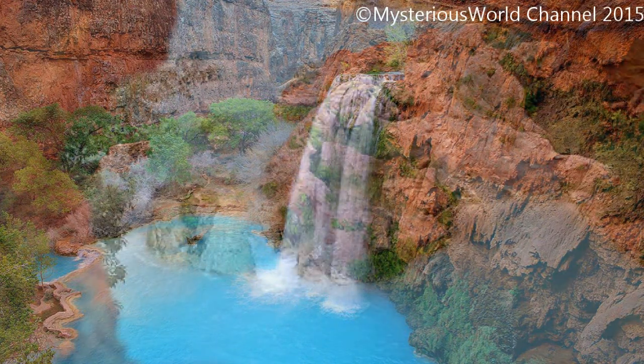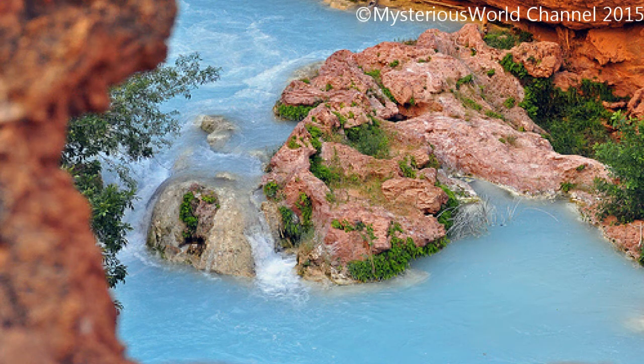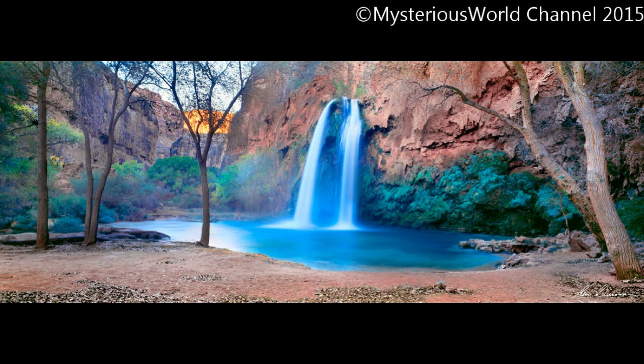Havasu Falls is 120 feet high and is a favorite spot for picnics. Mooney Falls is 190 feet high and the pool below is the most popular swimming hole in the canyon. There is a trail that leads from the top of the falls to the pool below.